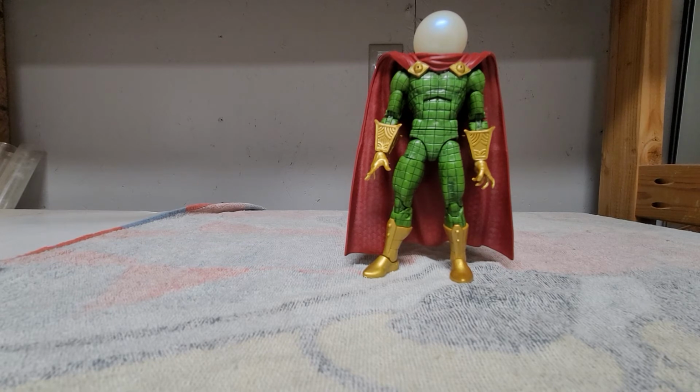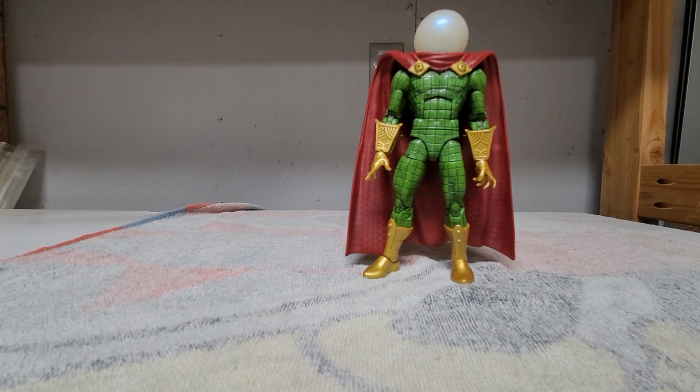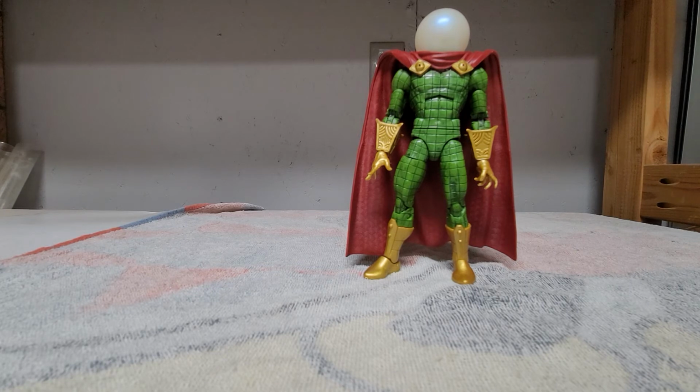Mysterio is a figure I've wanted longer than I've wanted an Electro, and again, the Toy Biz option was cool, but still not affordable, considering my financial status at the time, which was, I had no money, because how would a kid get money?